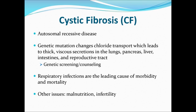So basically, this genetic mutation affects chloride transport. So ultimately, this creates thick, viscous secretions throughout the body: pancreas, lungs, liver, intestines, reproductive tract. So you have these thick, tenacious secretions. While all of those systems are important, obviously the one that has the potential to kill them first is going to be respiratory.